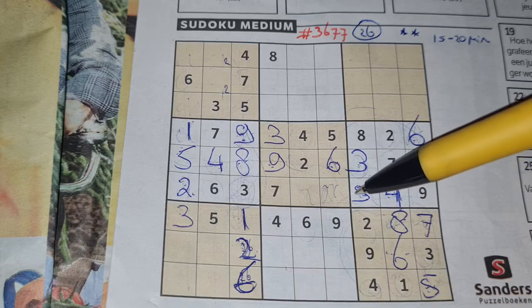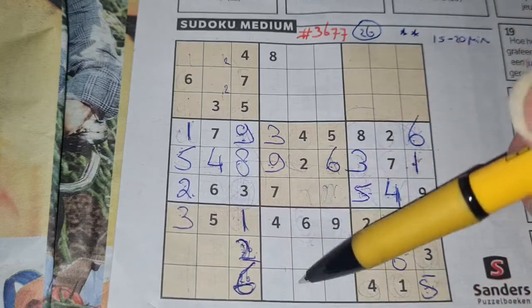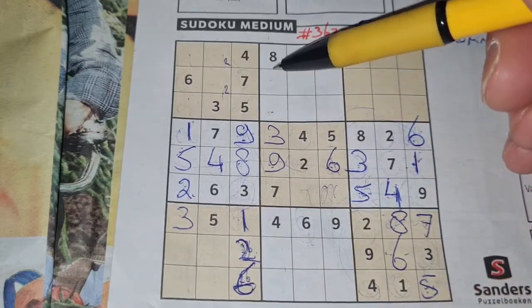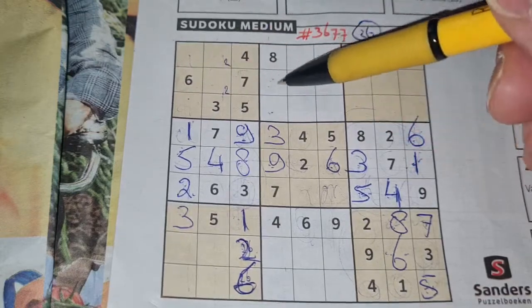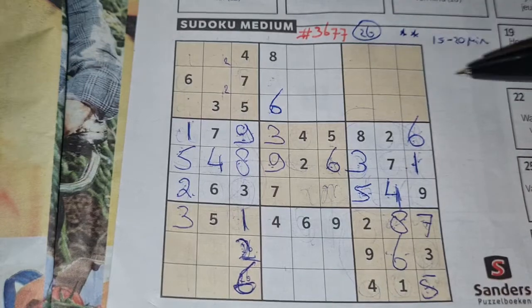Then we have a 6 in this column, 6 in the middle column. So the column next, the only 2 places for the 6 should be here or there. We see there 6, no 6 there. 6 should be there. Okay.